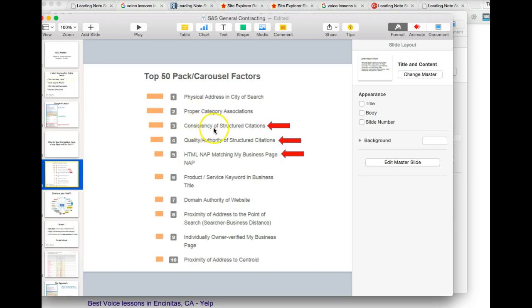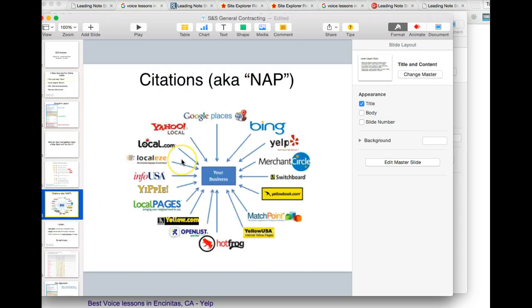And then three of the top five factors are referencing what are called citations. Citations, or name, address, phone number, NAP, are basically the modern day equivalent of a phone book. So citations are local listings that exist in different directory sites throughout the web. You've probably seen a bunch of these businesses. Basically, how it works is you submit your NAP, name, address, phone number, and sometimes website to each one of these local directories, and Google views each one of those directories as a reference to your business.